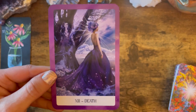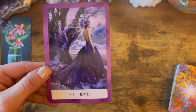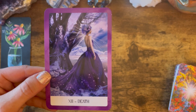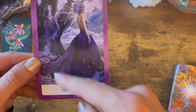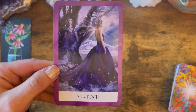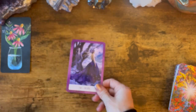This is not the Tower card. It is not the Tower card. I was thinking some of you might be thinking, oh, that's building a new foundation, or having things fall away or fall apart. That's the Tower card. But the Death card is speaking of this death and renewal type of process. So there is a huge transformation happening.